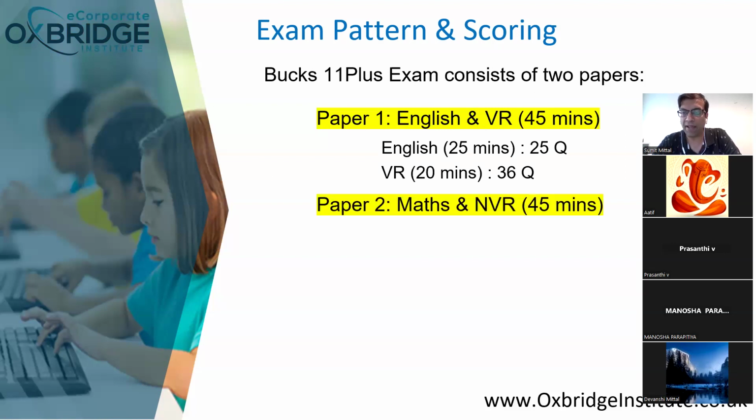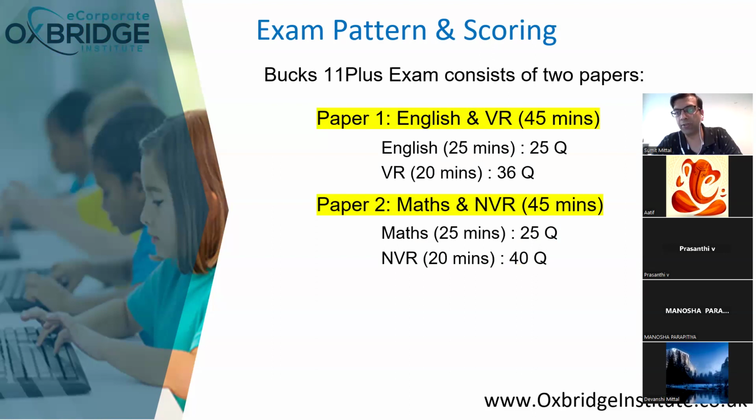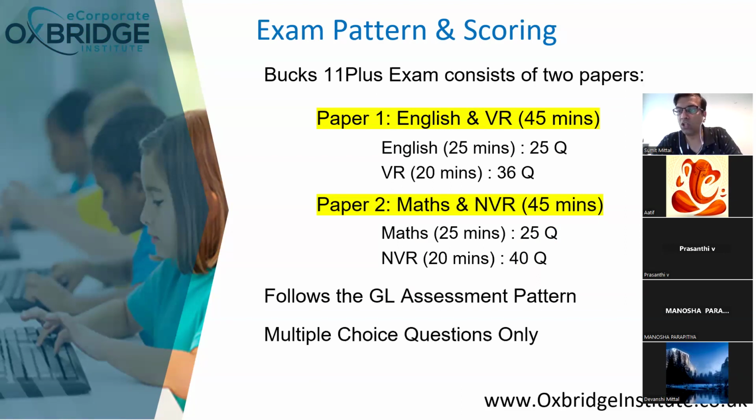Paper 2 is going to be maths and NVR, again around 45 minutes. The maths section is usually 25 questions, 25 minutes, and NVR 20 minutes, 40 questions. So this is a very standard format of the exam. The exam board is GL Assessment, and all the questions are multiple choice only. So you don't have to write anything. There is no creative writing element in marks. So all the exams are MCQ based.